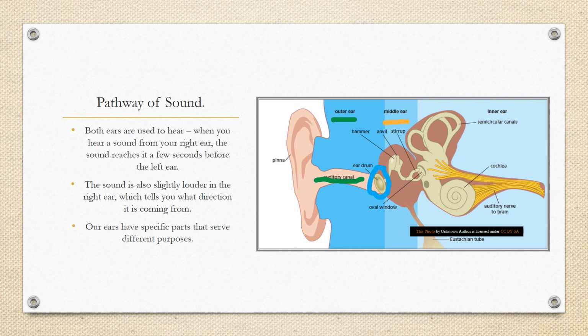Our middle ear is an air-filled cavity that consists of 3 tiny bones. We have the hammer, you can see that there, the anvil, and the stirrup. All 3 of these are attached at one end to each other, and then at the cochlea at the other end. So you can see they're all attached, and then they attach to this thing called the cochlea. That looks like a seashell kind of.